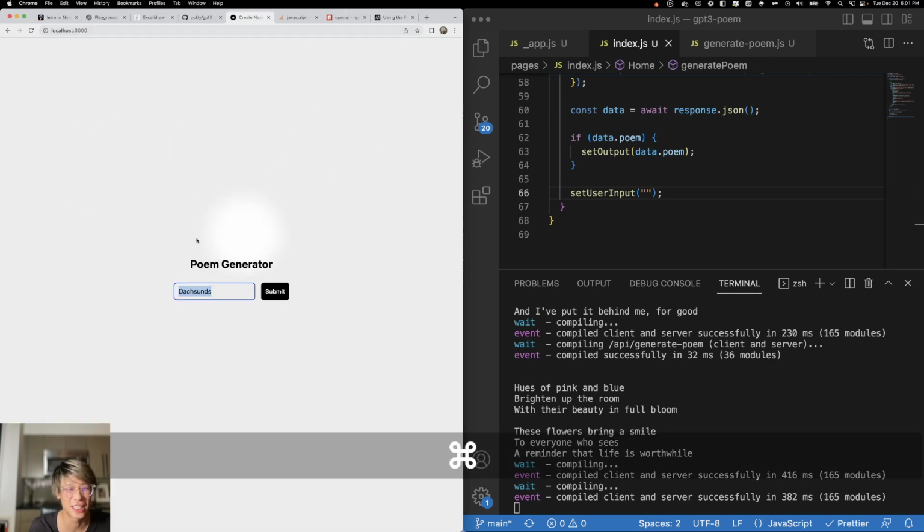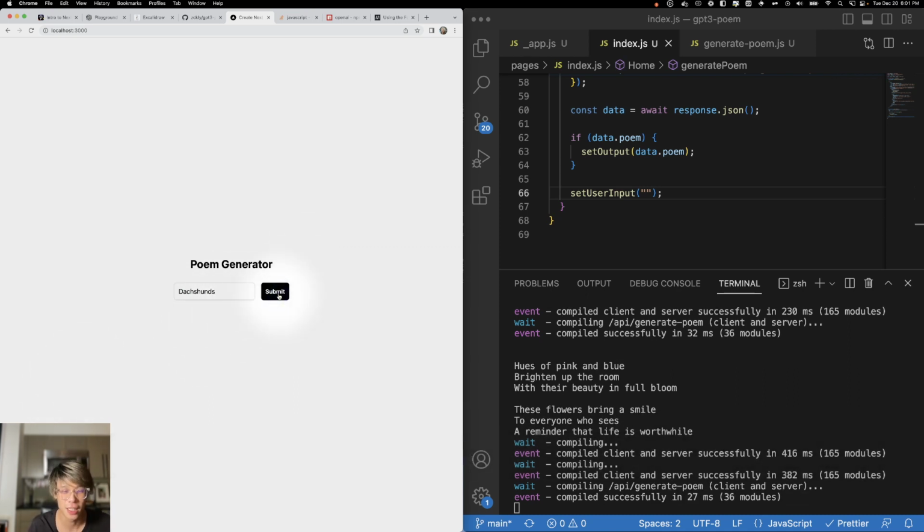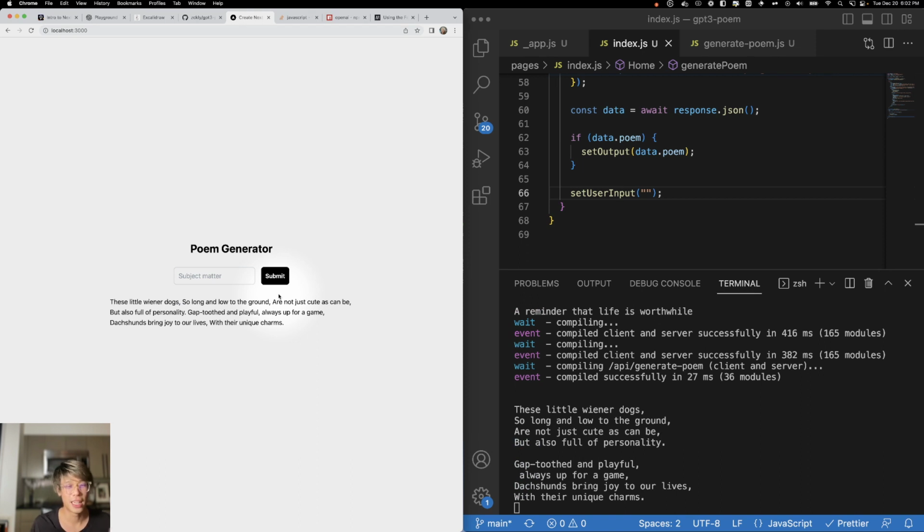Okay, so this is how you spell dachshund. I'm gonna paste it here. Dachshund, dachshunds, plural. Click submit. Drum roll, drum roll. Yay, we get our poem.